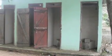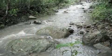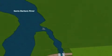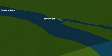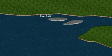The goal of this project is to work with the people of Tijeras to implement a clean water solution that is self-sustaining and that the community can easily maintain. The Tijeras' current system begins at the Santa Barbara River, where it splits off into a smaller channel. After heavy storms or turbid conditions, the river split becomes blocked by large amounts of debris that blocks the flow of water to the reservoir dam.